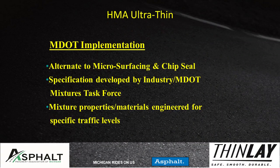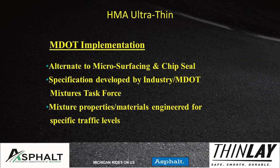MDOT implementation, as I said, we wanted to put together this specification for MDOT. It's an alternative to microsurfacing and chip seal, so it's in the pavement sealing category of the MDOT Capital Preventive Maintenance Program. The specification was developed by a group of industry people as well as the DOT.